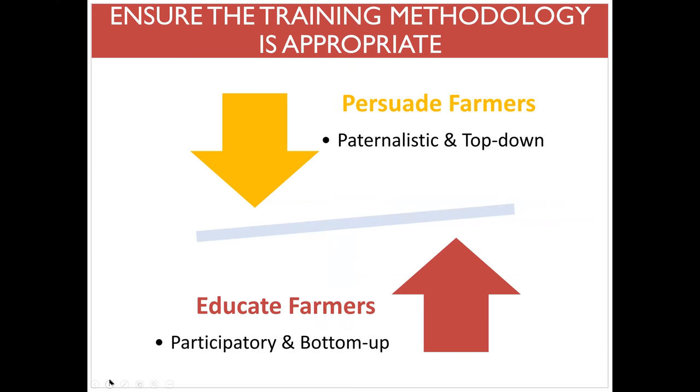So now we'll go through them one by one. This slide should look familiar to everybody who was on the webinar last week. And there are two very, very different types of approaches, if you could put approaches into two boxes.